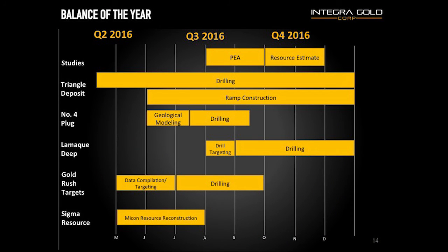This is what you can expect from Integra in 2016. This is just 6 months. What we're doing is we're going to continue drilling at the Triangle and that ramp construction. You can see that. The number 4 plug, the Lamaque Deep, the Gold Rush targets, those will all be drilled this year. What I want to do with this slide is just give everyone some context. This is not us getting distracted from the Triangle deposit. That'll continue to be our top priority. What you're seeing here is us go after some very exciting targets that, because of the mill and the advantages we have with that mill, have the potential to change our company.